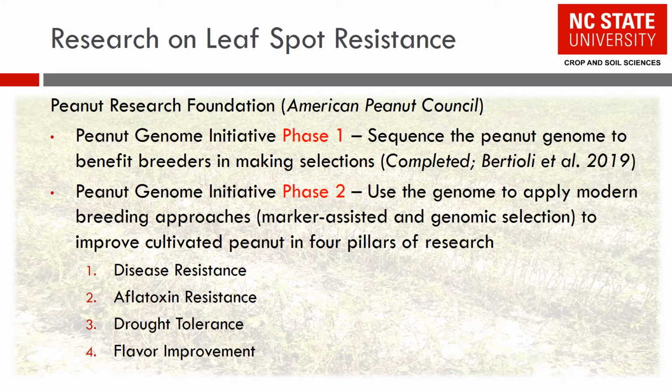The Peanut Research Foundation, along with the National Peanut Board, joined together to provide funding for the Peanut Genome Initiative. The goal of this initiative in Phase 1 was to provide a reference genome sequence of the progenitor species and cultivated species to benefit applied peanut breeders in the development, selection, and release of new cultivars. This phase was completed in 2019 with the release of the Arachis duranensis, ipaensis, and hypogaea genomes.